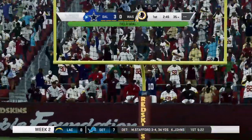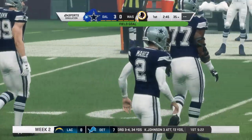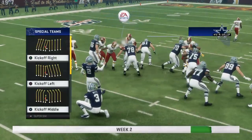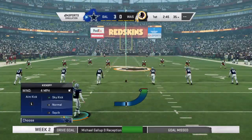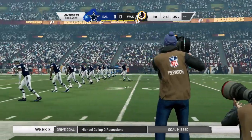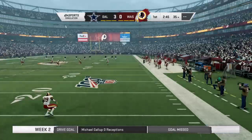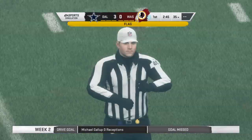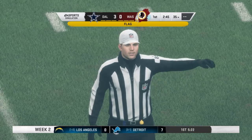And this is good. He got just enough to clear the crossbar as he drops it in from long distance. Maher was 6 of 7 from 50-plus as a 29-year-old rookie, including a Cowboy record 62-yarder, and he's able to knock this one through from distance as well. Remember, 4 years in Canada, kicked in all kinds of conditions, gives a guy a lot of confidence coming to the NFL.